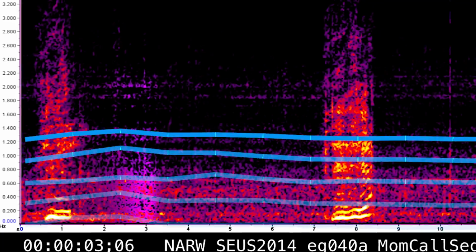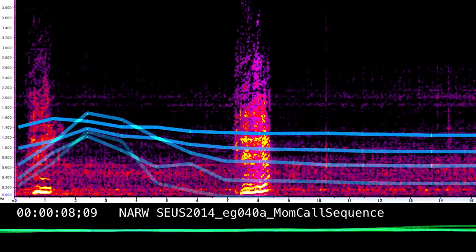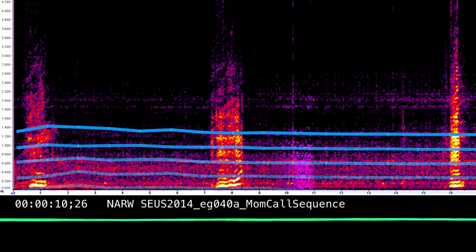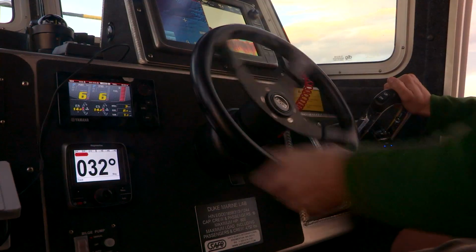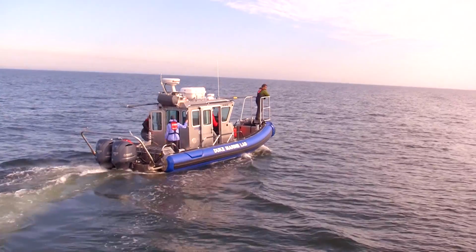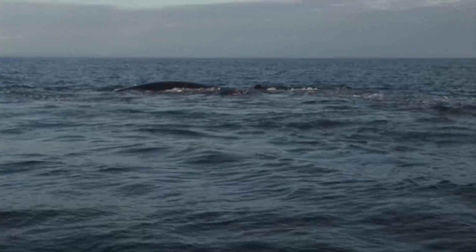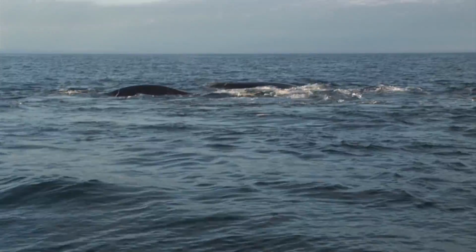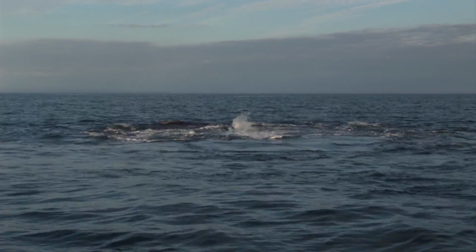The tag also continuously records sound, providing insight into the whale's vocal activities and social behaviors. Okay, right, we've got those coordinates, and we'll proceed to that location. Thank you. It's intense. It's a really intense experience, but it's a fantastic one. There's nothing like it. Every time we put something out, we learn something new. There's no doubt about it. And that helps us better plan and evaluate our training activities to really share that habitat with them and to try to minimize our impacts as much as possible on the animals.